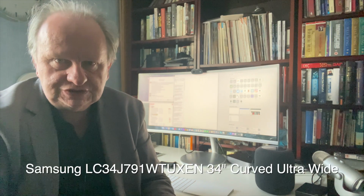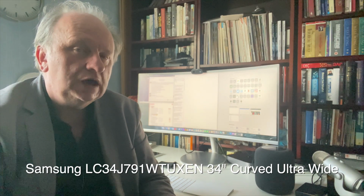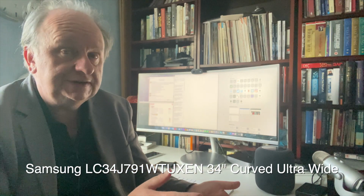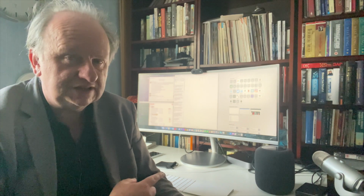Well, this is a Samsung 34-inch ultra-wide monitor, and I think you like the look of it. I know it's the screen quality that matters most, but it's not an ugly device. And I do spend, at the moment, around 12 hours a day in front of it, so not ugly is nice. You like the look of it, and now so do I. But when I first got the chance to put this on my desk, and I first connected it to my Mac, I was disappointed.